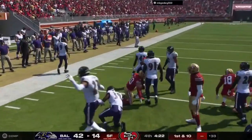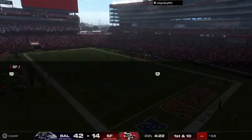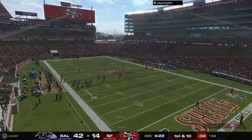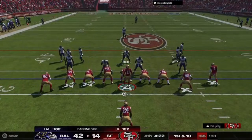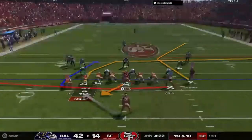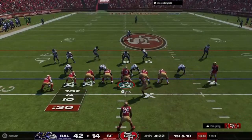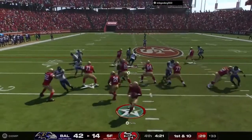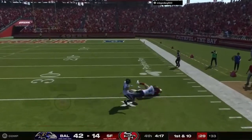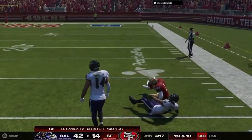And a good effort on the return there. Gets him across the 30, up to the 33. The 49er offense set to get this drive underway. And you can sort of sense their dejection. That last pick 6 put the icing on the cake, so to speak, in what has been a rough go for them. They've got his man complete.